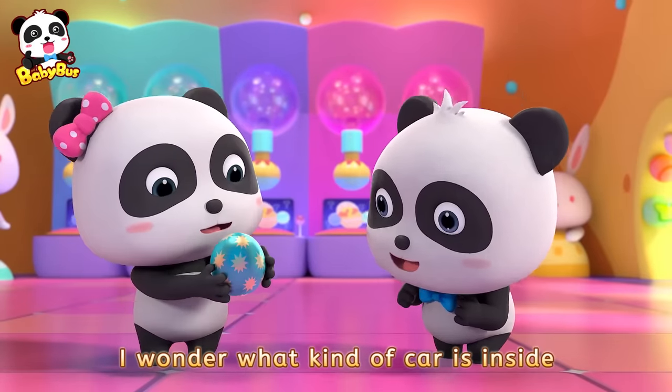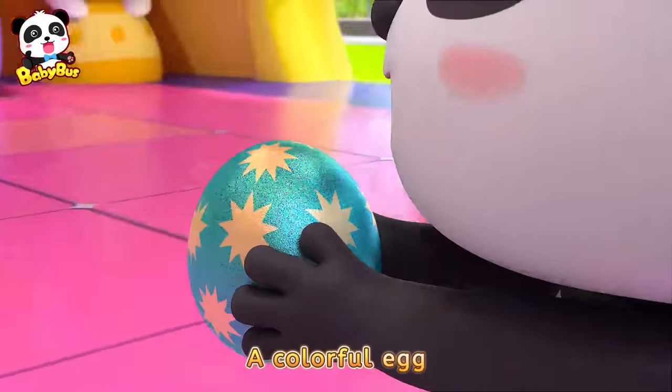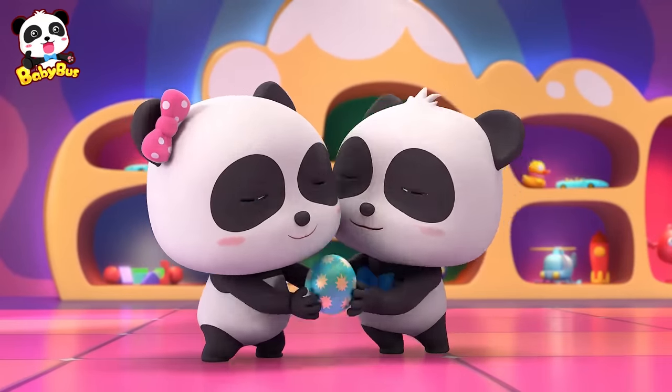What kind of car is inside? Let's open it! Okay! A colorful egg. What's inside? Let's open it now. Are you ready?